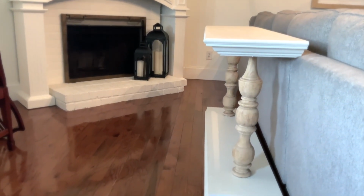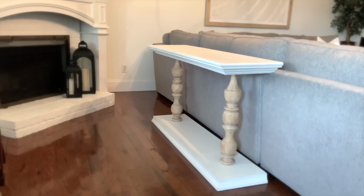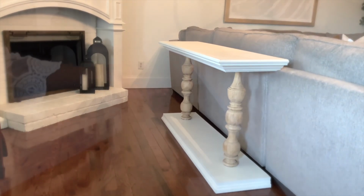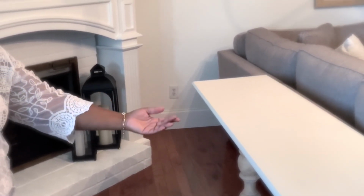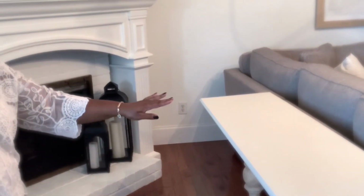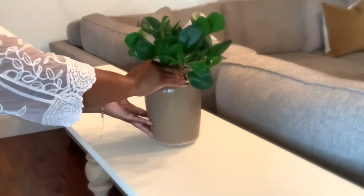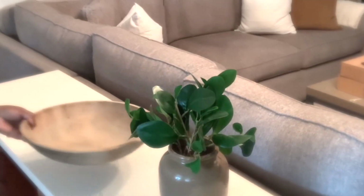I love the length of it, and that's one thing I love about customizing your own furniture. And if you can't do this, you can always find some things online as well. And again, while out thrifting, using your imagination, your mind, your hands, and using your creativity to create things that you want and that you will have over time in your spaces.